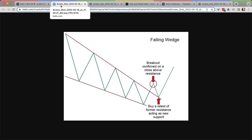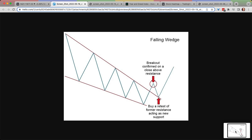A falling wedge is typically going to be a bullish pattern where we can note that we have a descending wedge or falling wedge, which means that we're setting progressively lower highs and lower lows. However, when we get down to the bottom part of the range, if, again, keyword here being if, we're able to not only make it to the low, but break through the high, we're looking for a breakout to confirm we are breaking through the pattern, and then we're looking for a back test of the range.